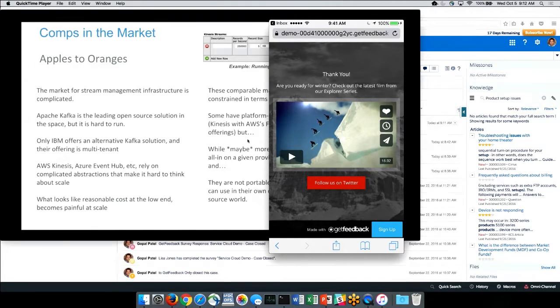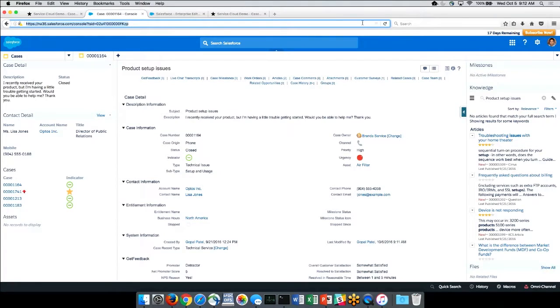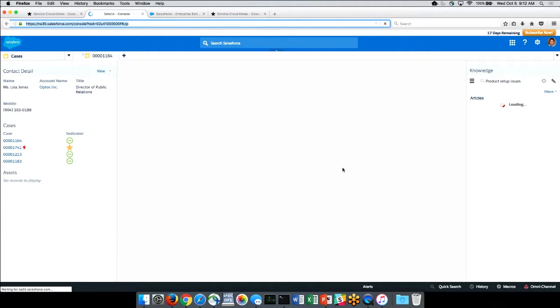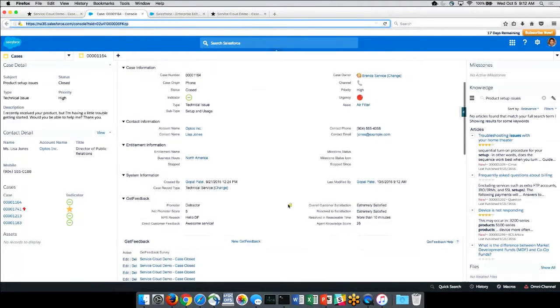And so once you finish taking the survey, that data feeds back into Salesforce. I'm just going to refresh the screen here. And you can see all that stuff is right over here under the Get Feedback section. So we had added a bunch of custom fields, and they're in our page layout.